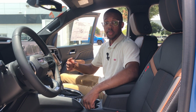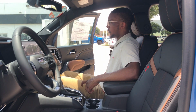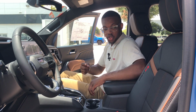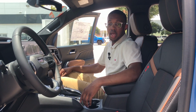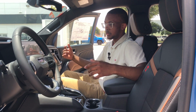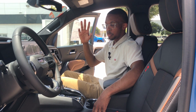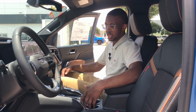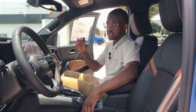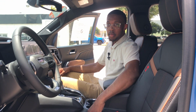Another thing I want to talk about are the seats. These seats are pretty comfortable, standard seats. They're fine. You also got an AT4 badge on the side of it, which is pretty cool. Nice attention to detail. Another thing, like I mentioned before, is the overall interior. I think this is a huge improvement over previous GMC Canyon interiors. This one is by far the best, and like I mentioned, it's just due to its tech. It's very nicely laid out, very easy to use, and nice to use.